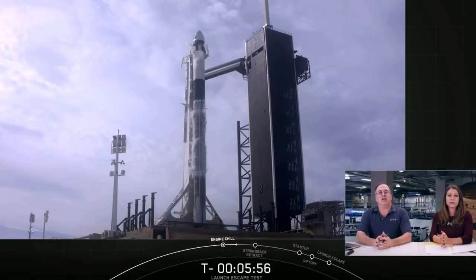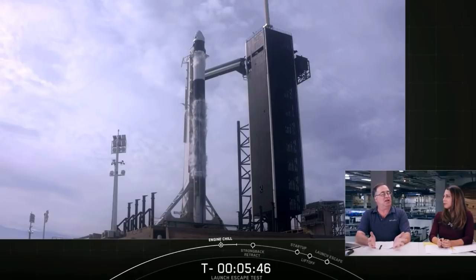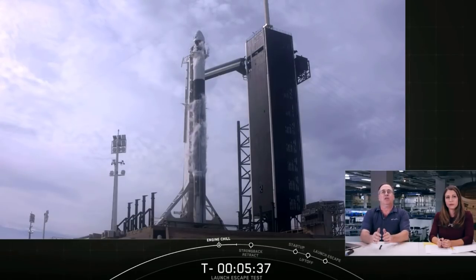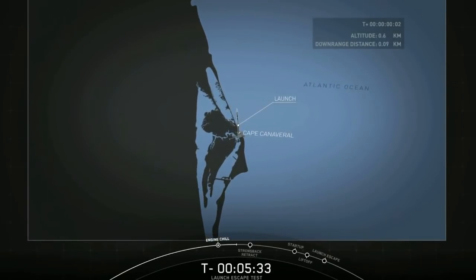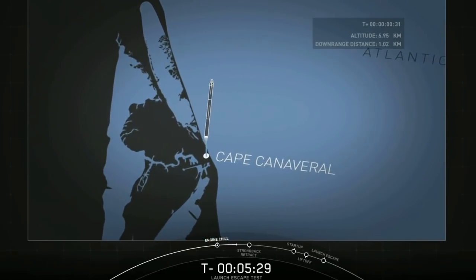Now, the test today will look a lot like a normal Falcon launch for the first minute and a half. We'll fly until Falcon 9 reaches a predetermined velocity. This will occur about 84 seconds into flight, and that happens at approximately 20 kilometers up. Once we reach the required velocity, Dragon will then trigger an escape. Now, as a reminder, the ground is not commanding this abort. It's up to the onboard computers to determine when to trigger the launch escape and do all the functions afterward.